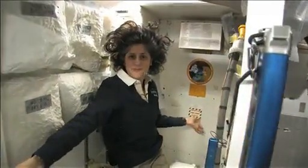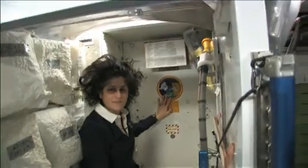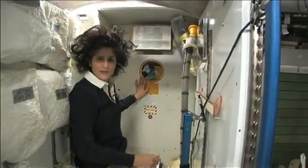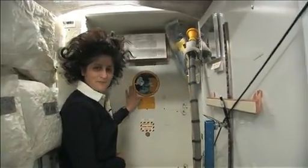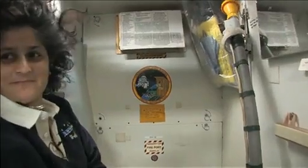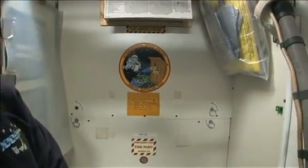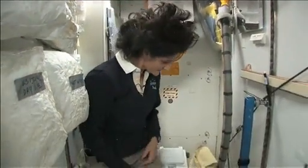Here we are at the throne. This is awesome. You might have noticed the little moon on the outside. This is our orbital outhouse right here. And of course, it serves for two functions.